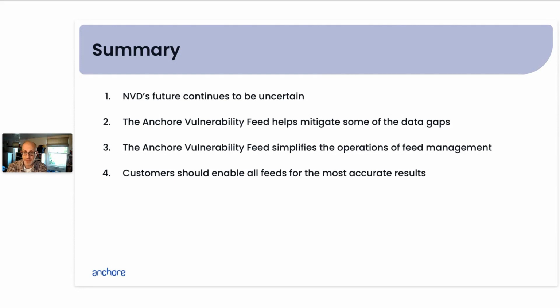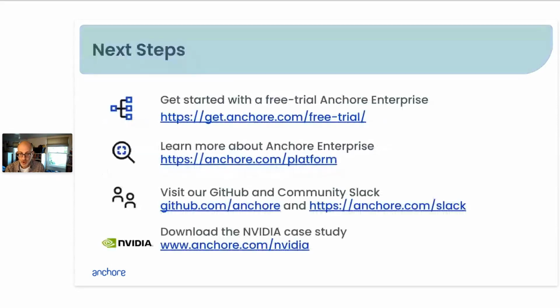And most importantly, which we continue to emphasize, is that we strongly recommend that customers enable all the feeds for the most accurate results. The best quality analysis you're going to get, the fewest false positives, the fewest false negatives, will come from ensuring you enable not just NVD, but GitHub and all of the other data sources that we make available. That allows our software to find the best match for the content that we found in an SBOM.